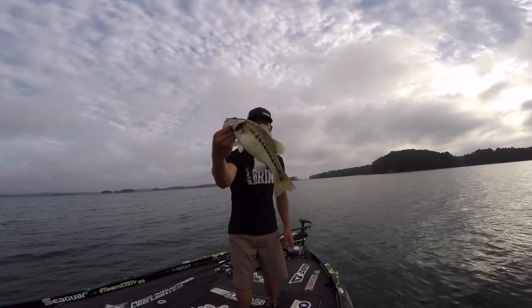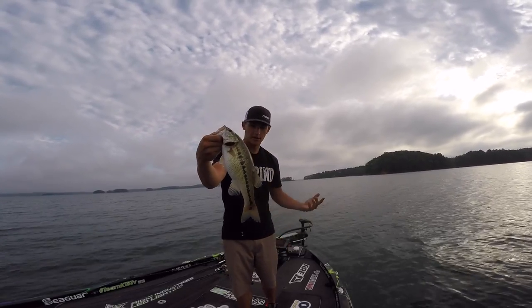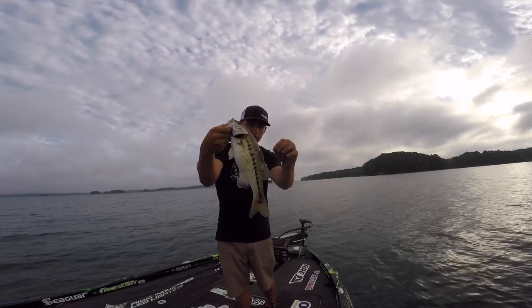On the spot, pretty fish right there. Nothing wrong with that one. Nothing wrong. That's a solid 2 pounder. Ain't nothing monstrous, but still a very pretty fish.